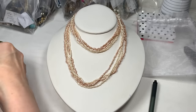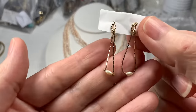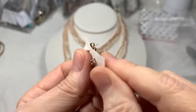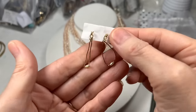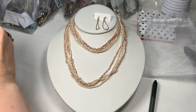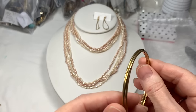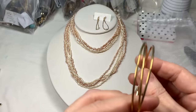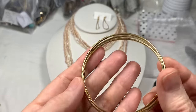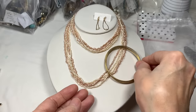It's very lovely. Okay, now on this set, I have a genuine rice pearl pair of earrings. They are on gold tone chains, pierced with some nice new backs. So I thought that was sweet, a nice little rice pearl. And then I have some gold tone bangles. Even though it's a silver clasp that's in the back, I think the gold tone really brought out a lot of the undertones of those pearls. So I have 3 bangles. They don't have any texture. They're nice and smooth, which I like with this set.